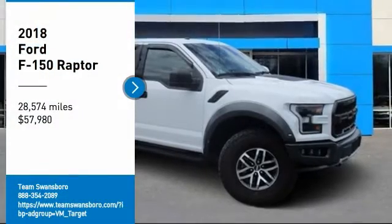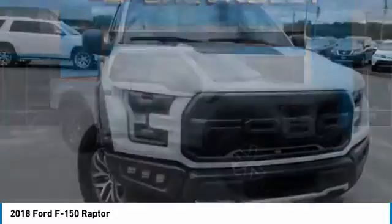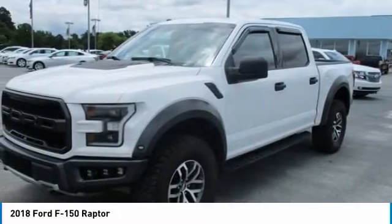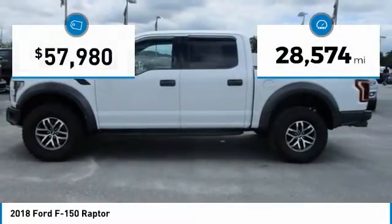We are pleased to show you the 2018 F-150. A Ford F-150 knows how to handle any situation. It's built to follow orders, no whining. This vehicle has less than 30,000 miles.